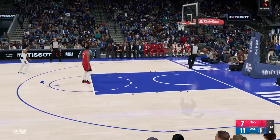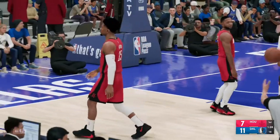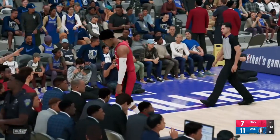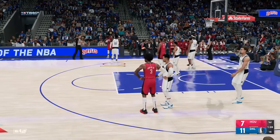Free throw good from Gordon. Talk about checking your heel after the game. Last year, Gordon shuttled between the starting lineup and the bench. Some guys would have sulked. He thrived. And the Rockets making a change here. Augustine's checked in.